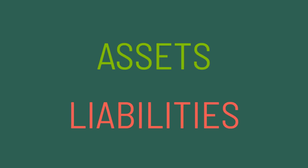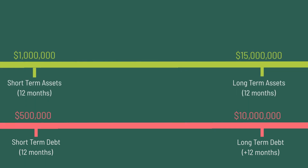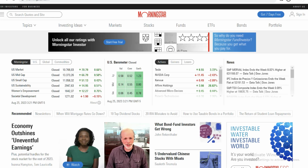The balance sheet shows us the assets and liabilities or debts that a business has. So basically, it tells us what a business owns and owes and the ability the company has to pay its short-term and long-term debt. So in simple terms, the bigger the assets figure is compared to the liabilities, the more able they are to cover their debts, which is a good sign. The balance sheet also helps us know the company's net worth or book value by subtracting all the debt from the assets. I'm going to be using Morningstar for this video, and we'll review Coca-Cola's balance sheet.